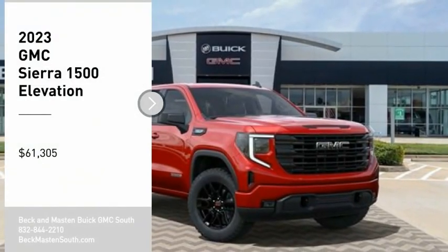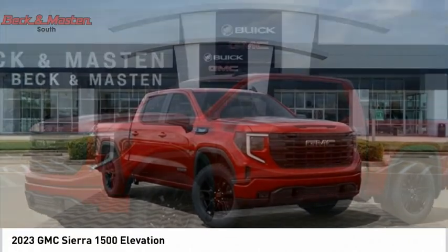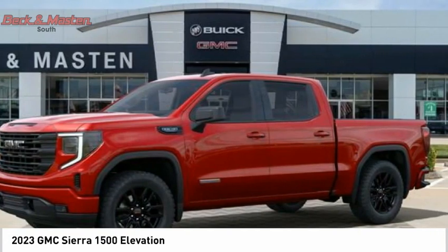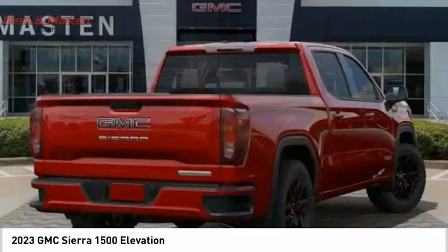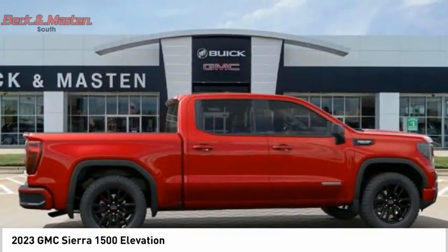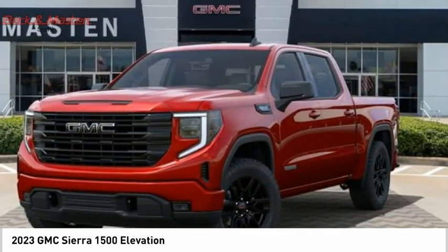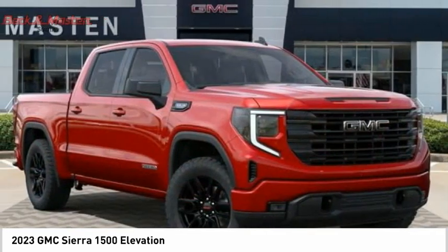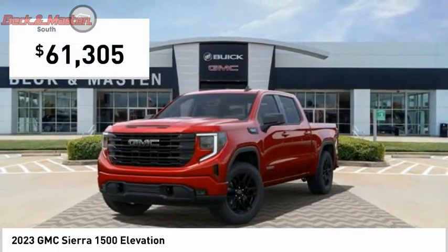We are pleased to show you the 2023 Sierra 1500. The GMC Sierra is a full-size pickup with all the functionality you could expect. With multiple trim levels, the GMC Sierra provides a wide range of features for you to enjoy. Power and advanced technology can both be found in this fantastic truck and is priced below $65,000.